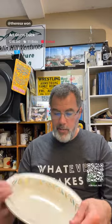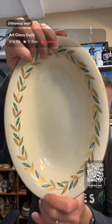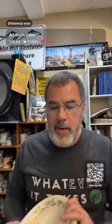Here's some Castleton, China, and it's the Alberta pattern. I don't know that I've had anything in this pattern before. That'll definitely go into probably my eBay store where I have most of my china.